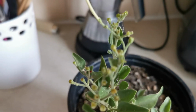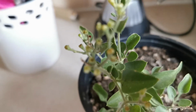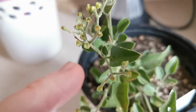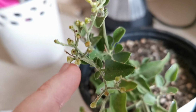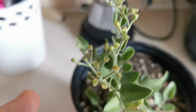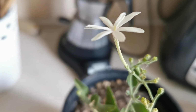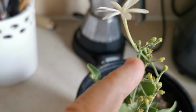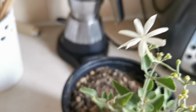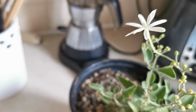The flowers are produced at the end of the twigs or on the leaf axils. Here you can see actually both. You can see these flower stems originating from the axil of the leaves. And here as well you can see the flower developing at the end of a twig, coming anyway from the axil of the leaves, in between the two leaves. So that's another thing that matches with the description of Jasminum abyssinicum.